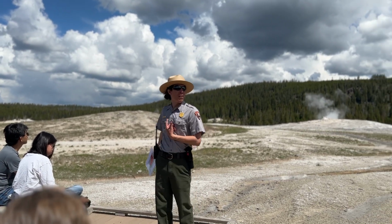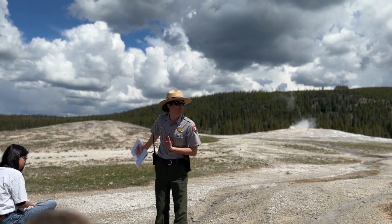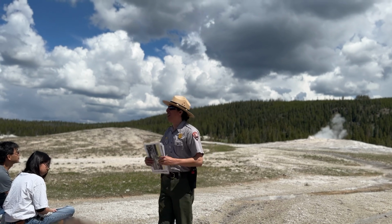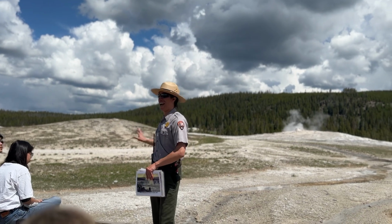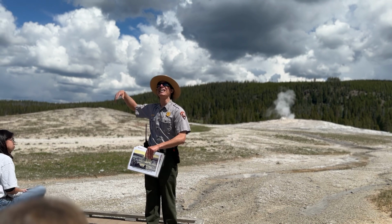That eruption there, though, was almost 200 feet. Old Faithful's average is about 145. Wow. I love telling this, that's not even the tallest geyser we have out here. This is a nice geyser. I love it, don't get me wrong, but if you want to talk about heights and such, come to me afterwards. I got a list.